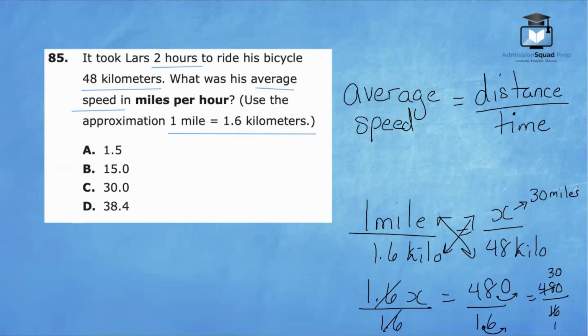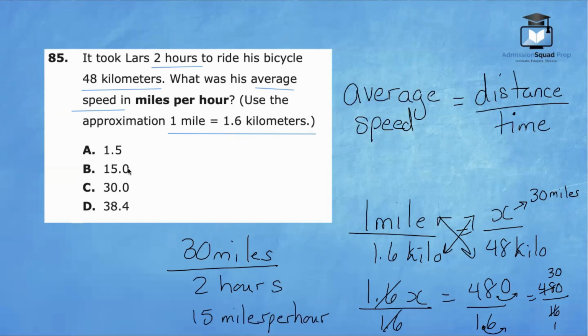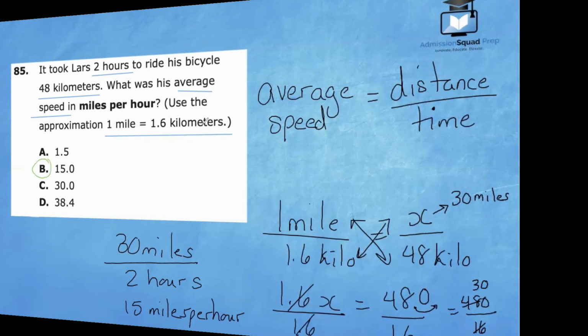Now that we have the information we need, we can go ahead and calculate average speed. Remember, average speed equals distance over time. So our total distance is 30 miles, and our total time is 2 hours. When we divide 30 miles by 2 hours, we get 15 miles per hour. So the correct answer is choice B.